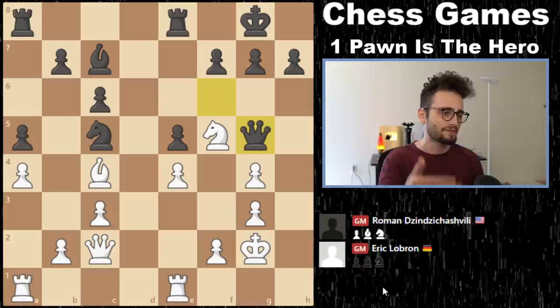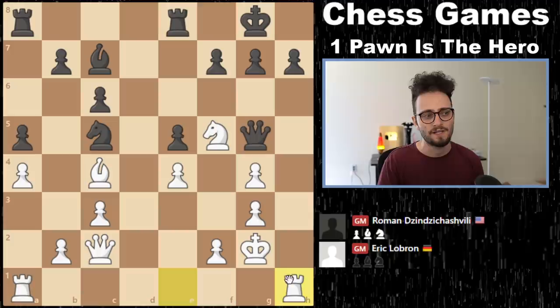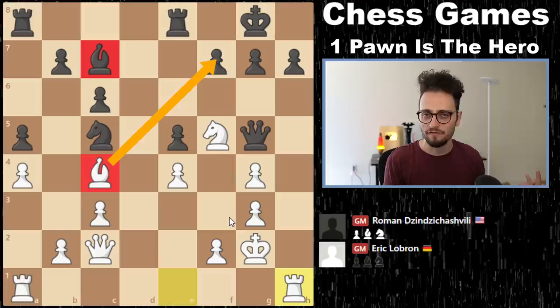And now rook h1. And I suppose LeBron's decision there was the fact that now the knight no longer protects h7. It's important to note that opposite colored bishops always favor the attacking player. And the reason for that is that the knights can kind of counterbalance each other, and the knight can change its course of light or dark square control. A dark squared bishop cannot prevent a light squared bishop from attacking. So that's just the best way to think about that.